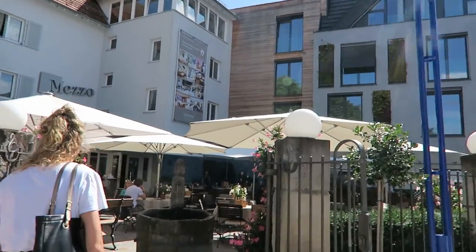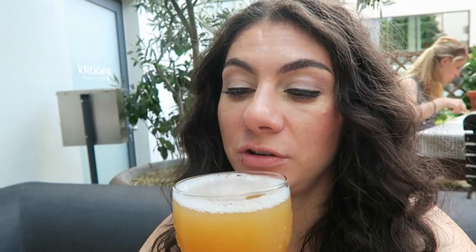That rhymes. I'm such a rapper, man. I ordered the apple juice as a drink. Look how big this is. It's half a liter. But it's organic, local apple juice. It's so freaking good. You need to drink this.